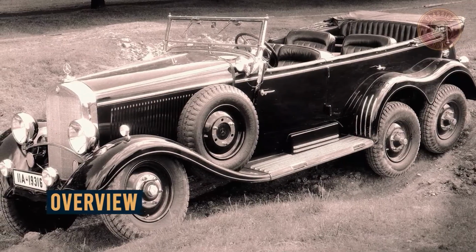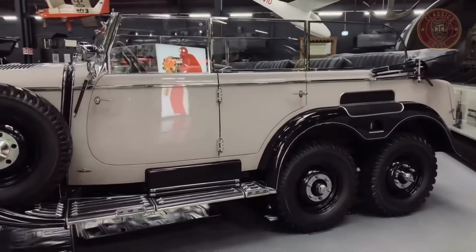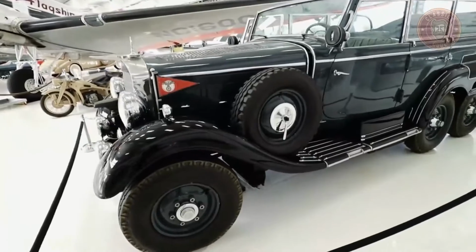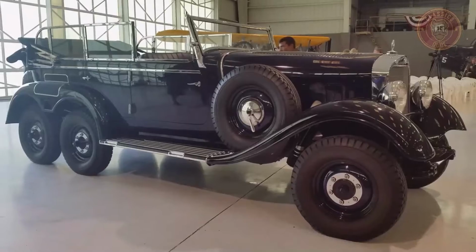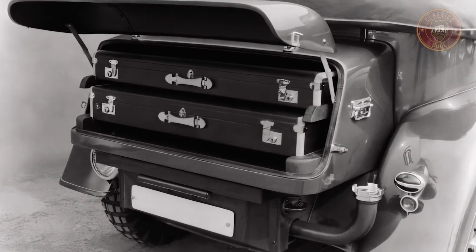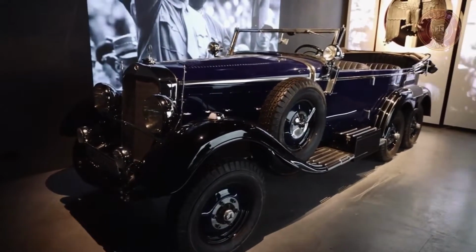The Mercedes-Benz W31 is a very popular automobile produced by the Mercedes-Benz company from 1934 to 1939. It was properly known as the Staff Command Vehicle. The Benz W31 was a German three-axle off-road automobile, the first of its kind produced by Mercedes-Benz. It was designed as a closed saloon and 7-seat touring vehicle.